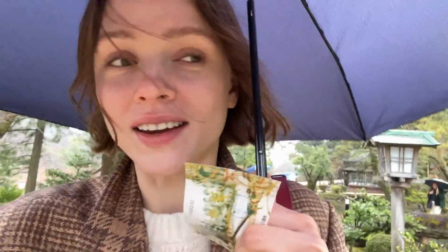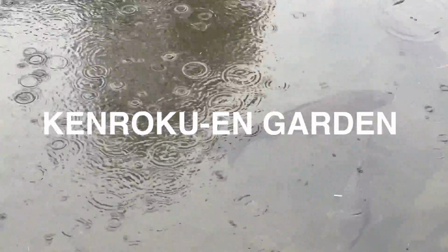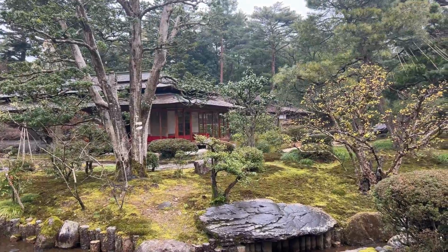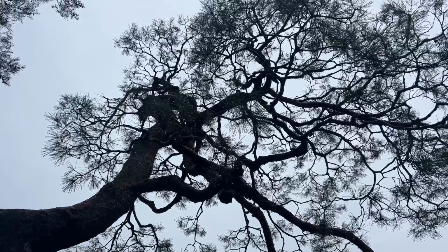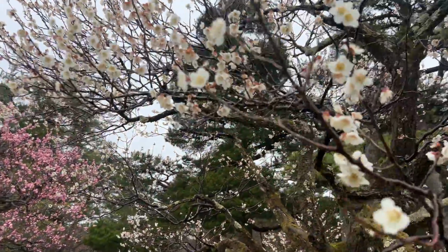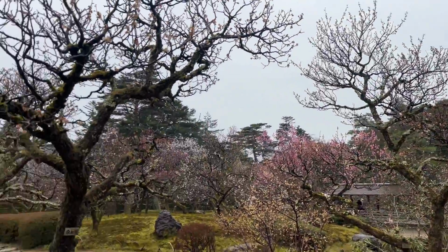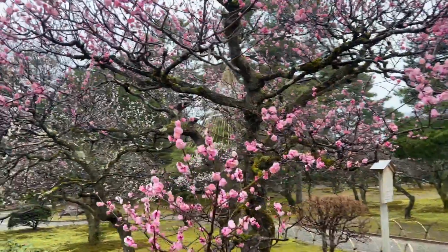So rainy, but it's still really pretty here. We are now entering one of the most beautiful gardens in Japan. Even though it was a rainy day, I couldn't miss the opportunity to visit one of Japan's most celebrated traditional gardens, Kenrokuen. Kenrokuen Garden boasts a stunning collection of over 180 cherry blossom trees, creating a breathtaking view during the springtime cherry blossom season. And no one is here. Probably because of rain, but it's so pretty even with the rain. Makes it more mysterious and pretty.